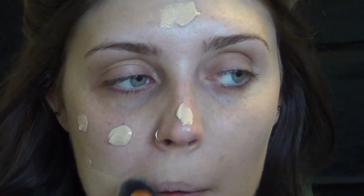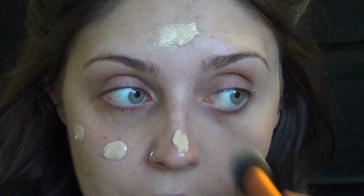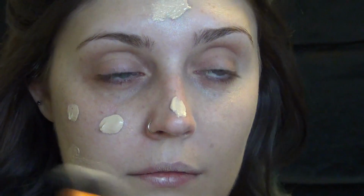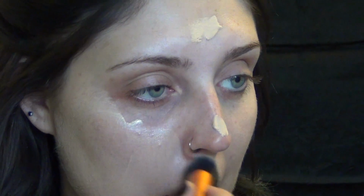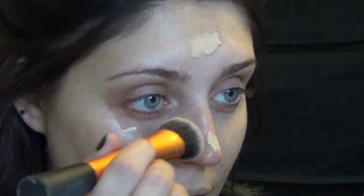But it's not, like, I have a lot of freckles and you can obviously still see them. And a lot of the times when I wear foundation, the point is to cover up my freckles, but it's kind of making my skin look real nice. I ain't mad at it. I had a lot of redness on my face today and it really toned it down. I think if you use a beauty blender, it would really sheer it out.